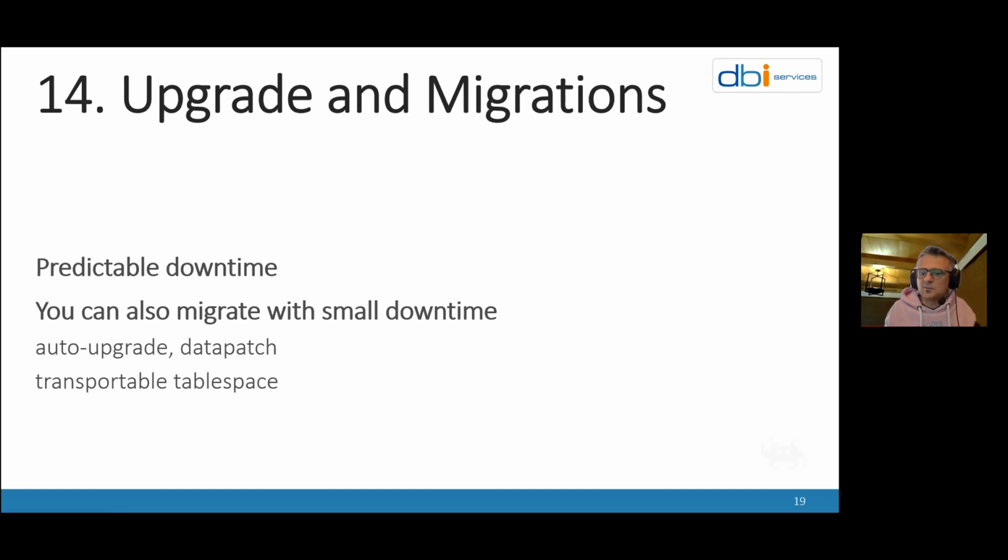As a comparison, with open source databases, you often try to do your upgrades with an export import. You can do it in place, for example, in Postgres, but it will not touch the whole dictionary. I think you have to gather statistics afterwards because they are lost and things like that. With Oracle, you really can do in-place upgrades, and you need to if you have terabytes of database. And for migration, you also have transportable tablespaces, where you move the data physically.